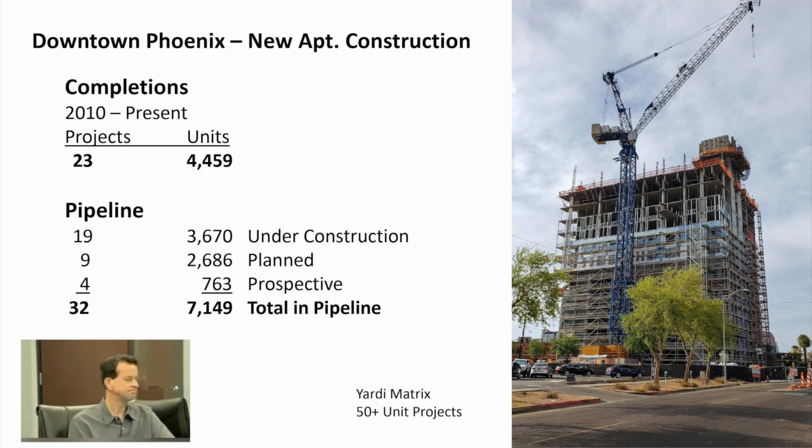Thanks, Chris. If folks don't know Chris, he lives downtown. He lives and breathes downtown. He knows all the little haunts, the bars, the restaurants, and just knows downtown Phoenix. So if you have any questions about anything going on in downtown, Chris is a great resource.